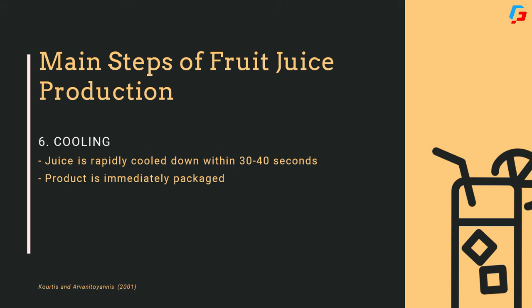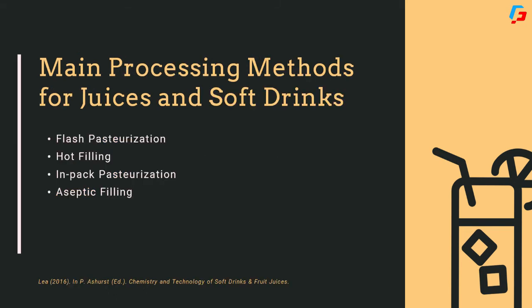So the sixth step in juice production is cooling, wherein the juice is rapidly cooled down within 30 to 40 seconds, after which the product is immediately packaged. The main processing methods for juices and soft drinks: there are four main processing methods. So there's pasteurization, hot filling, in-pack pasteurization, and aseptic filling.